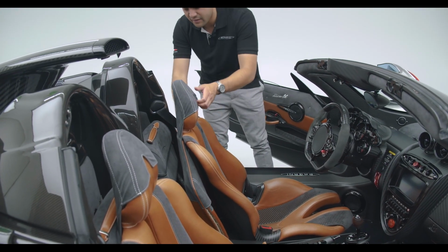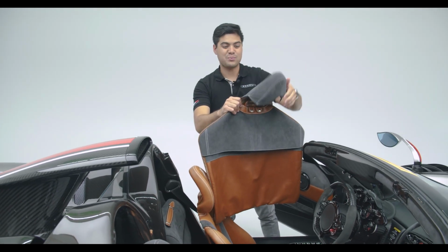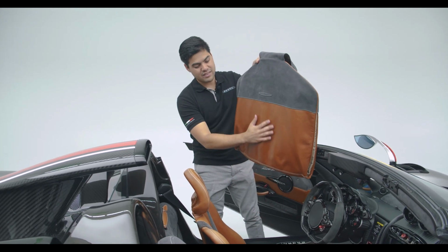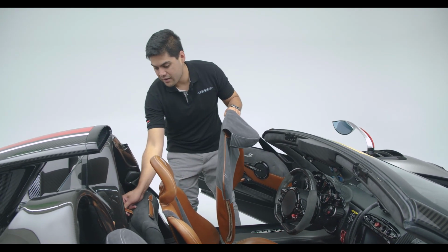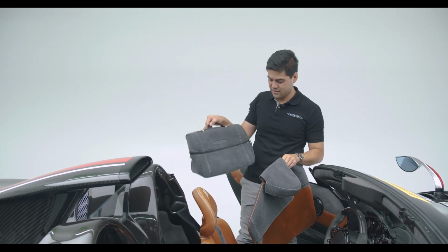Here, take it out there. This thing is absolutely beautiful. Alcantara, gray Alcantara on the top, and then beautiful Italian leather at the bottom. And then back here, we have a small bag on each side as well.